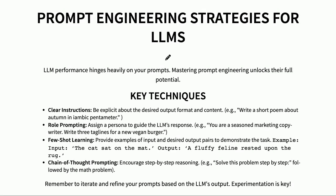Okay, let's talk about how to really get the most out of those powerful large language models. It's not just about asking a question, it's about crafting the perfect prompt.